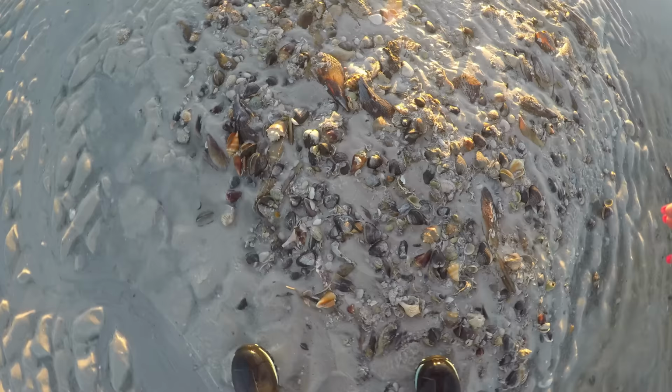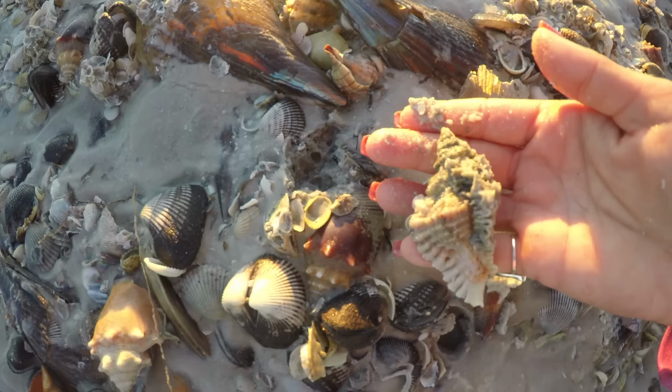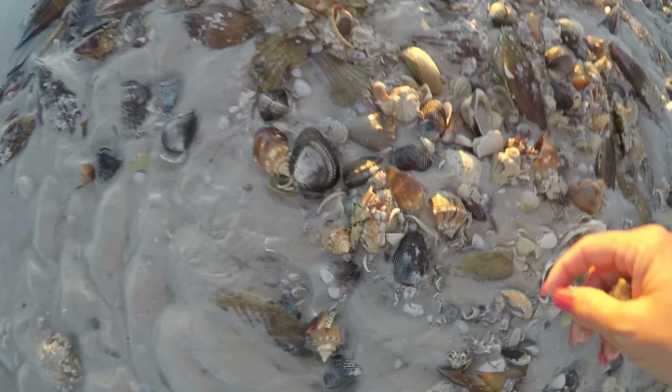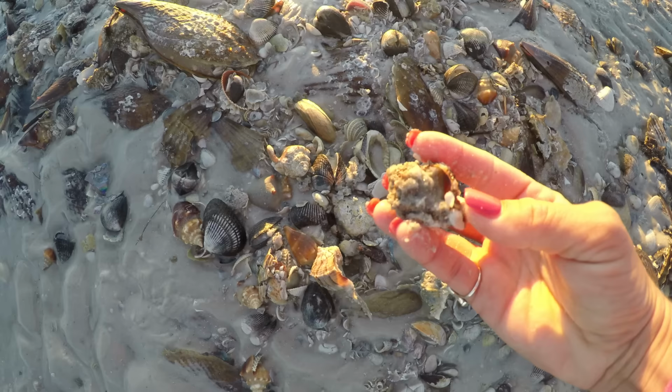Ooh, look at this one. Look at this giant lace murex. Huge. That's a really nice one. Super nice. I also love that people's comments have said, hey, you missed this one. Or I'll be looking for something specific and I don't see one. People are like, oh, I zoomed in, it's right there. Of course I don't see it. There's a good apple murex.